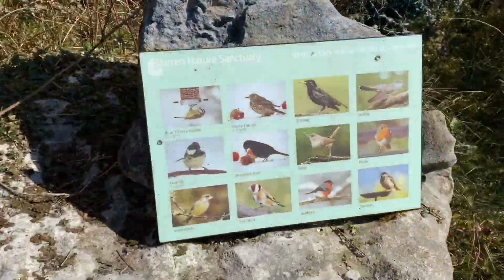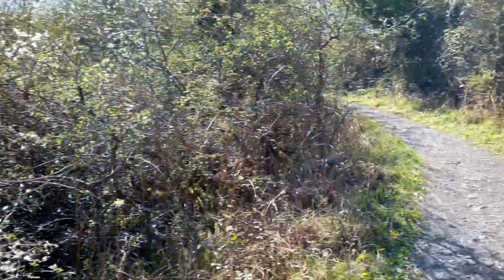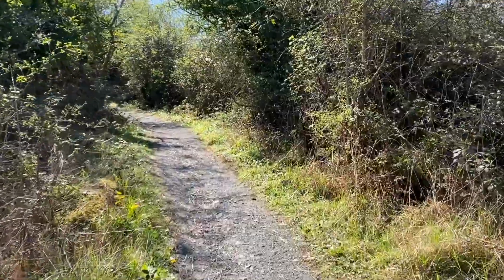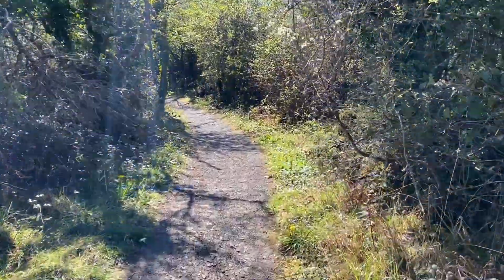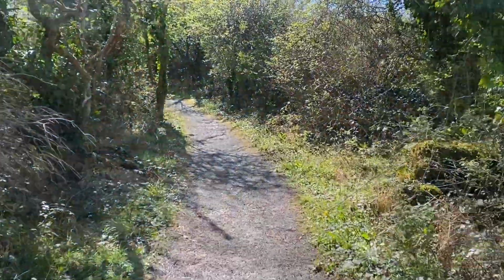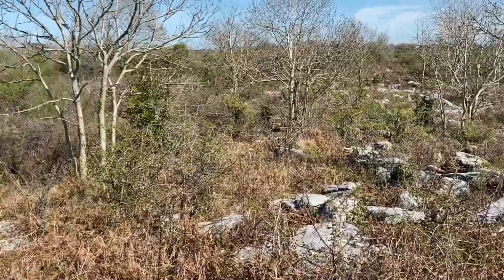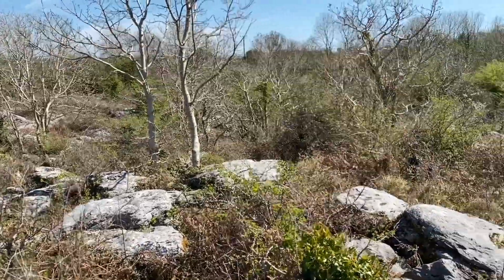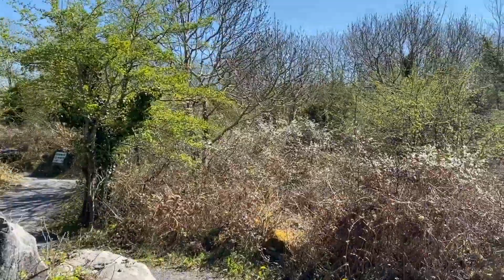This sanctuary is a 50-acre site, and there's 25 acres of undisturbed wilderness for animals and birds and insects to take sanctuary. Because there haven't been any animals grazing in this area, the trees are taking over and it will revert to a forest. We're moving more and more into the woodland area now.